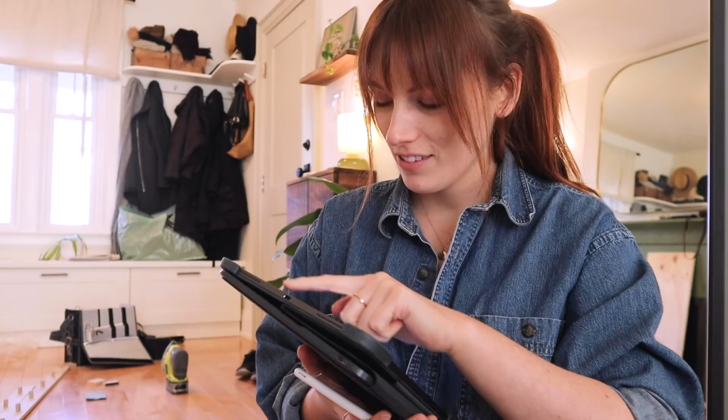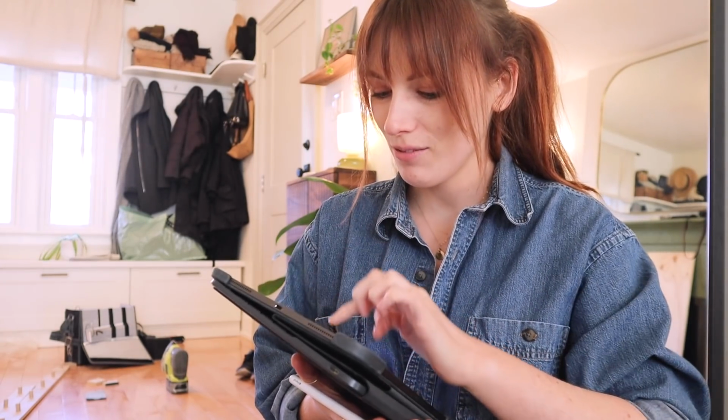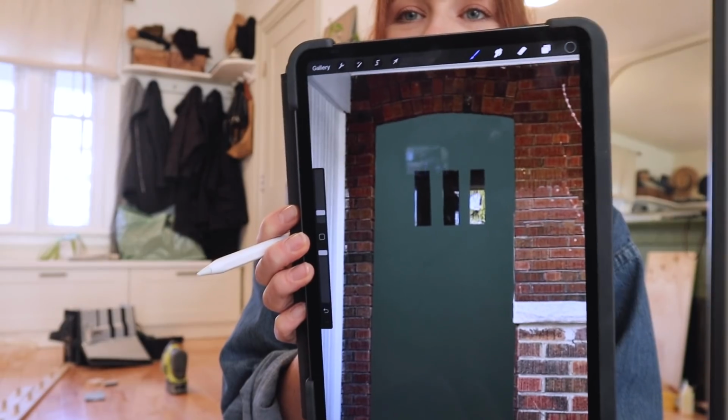Okay, so to figure out what color to do the front door, I took a photo and I've been sketching it on my iPad. I basically tried green doors and a black door. I wanna show you this, but I don't wanna reveal my address. I think the green could work too. Should I just do the green door?